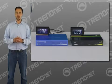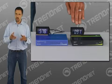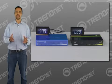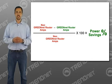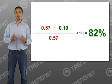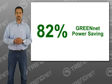The switch on your right with the green stripe is TRENDnet's GREENnet TEG S24Dg. It's exactly the same as the blue switch, but you can see right away that it's only consuming between 0.08 amps and 0.1 amps. To be conservative, let's just say that it's averaging 0.1 amps energy consumption. The following simple calculation reveals that the GREENnet switch is a remarkable 82% more efficient than the non-GREENnet switch when unloaded. So you can see right away that this value is far greater than our 70% energy claim.